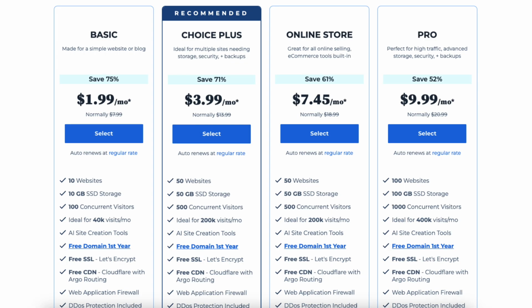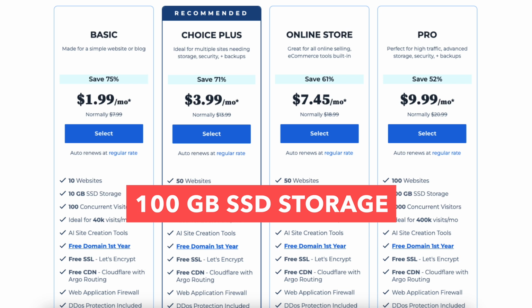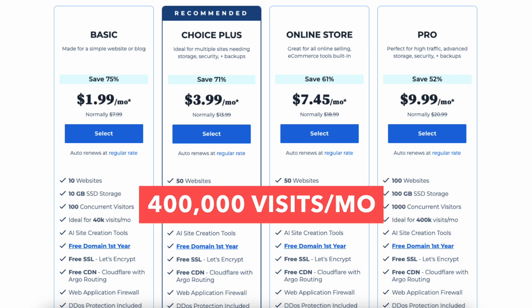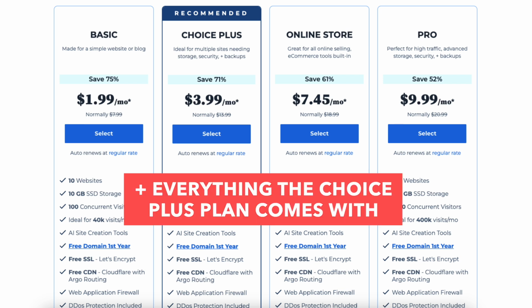Something I want to note is you can have an e-commerce site with the Basic, Choice Plus, or Pro plan as well. You just won't get the extra e-commerce features the Bluehost Online Store plan provides. The Pro plan comes with 100 websites, 100 GB of SSD storage, 1,000 concurrent visitors, and is ideal for 400,000 website visits per month, along with everything the Choice Plus plan comes with.